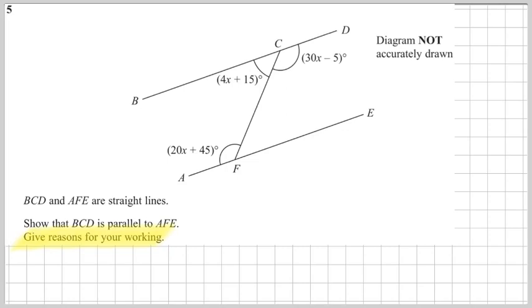Now, you might spot, and many candidates did, that these two angles, whether the two lines are parallel or not, these two angles should add up to 180. Why? Because they're on a straight line, and we need to say that. So the first thing I might do is find x by adding those up to 180. So I'm going to write down 4x plus 15 plus 30x minus 5 equals 180.